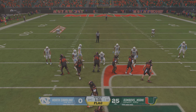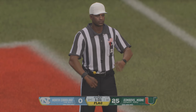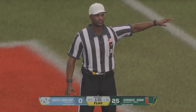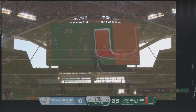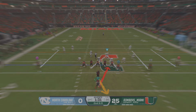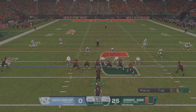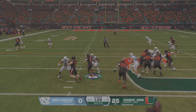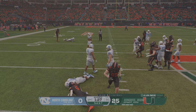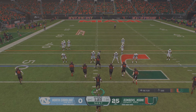A little too anxious along that offensive line. That'll be a false start. False start on offense. So the decision has been made, and the coach will take the penalty. Second down coming up. Here's the handoff. Fights off a defender. And they'll bring him to the ground after a short gain.